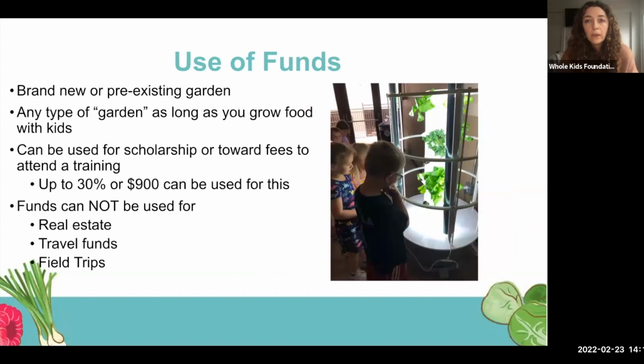So the use of the funds. Our garden grant can be used to support both brand new and pre-existing gardens. So any type of garden, as long as you're growing kids with food. We know that gardens come in all shapes and sizes. Some of our applicants are brand new gardens and they're just hoping to achieve that startup phase of their garden.